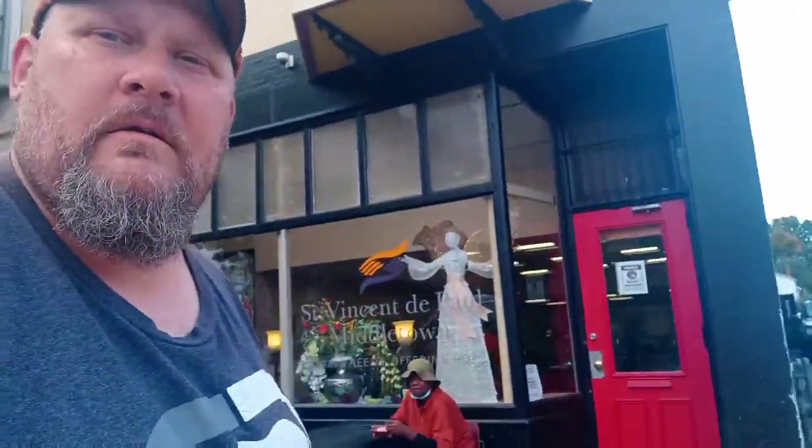This area over here is a place where lots of people frequent. And then you have the soup kitchen right over here, which is called St. Vincent de Paul. And they're very cool people. And this is St. Vincent right here. They do a lot for the community. They feed a lot of people. They do great stuff.